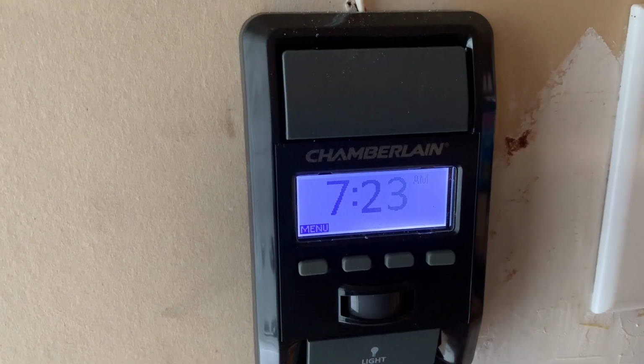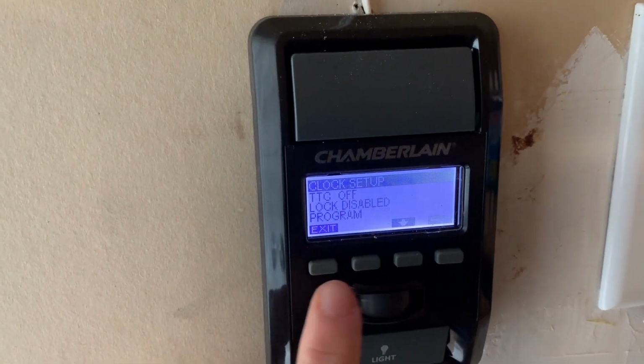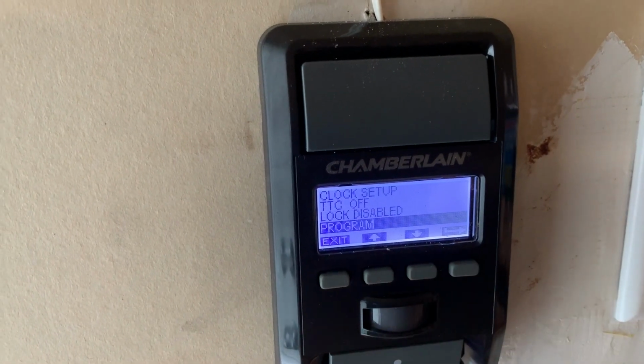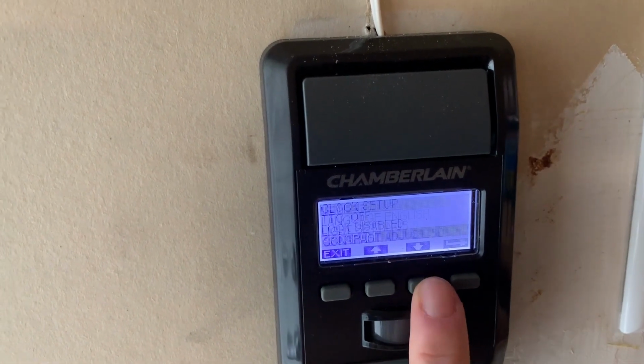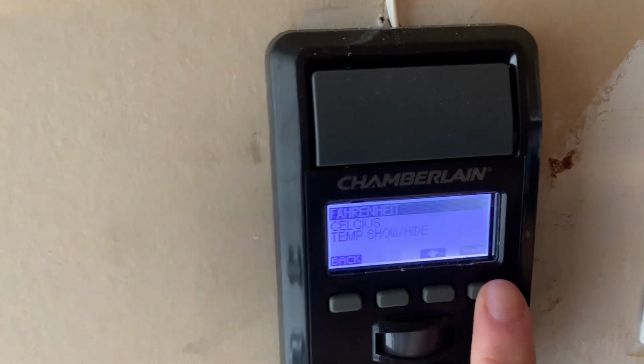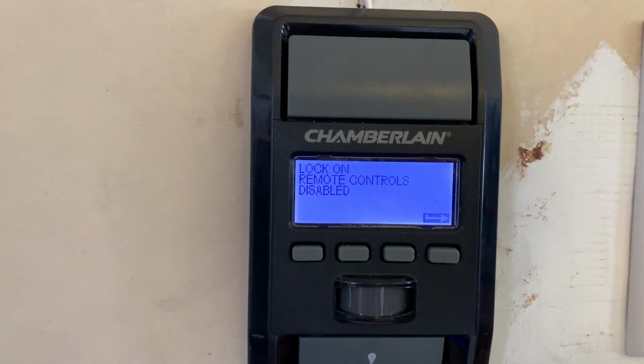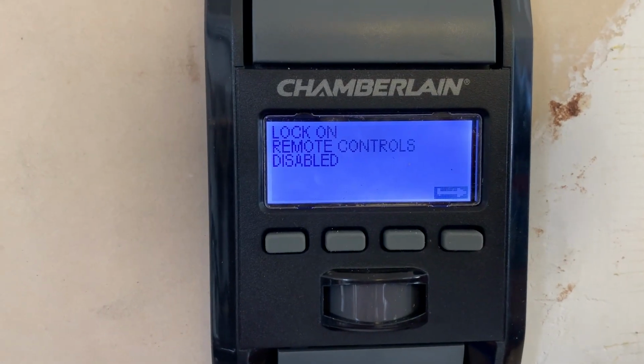The panel will also display information like time and temperature, which is actually really convenient. Programming the panel to the current time, setting the temperature to Celsius, and making other adjustments was really easy. The panel also has a digital lock that will prevent the door from being opened via the app or the clickers, which is really handy if you're going on vacation and want a little extra security.